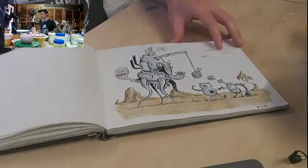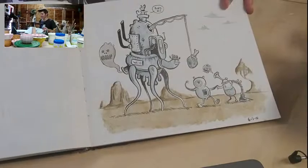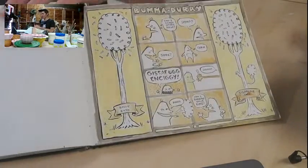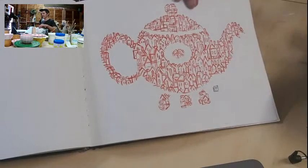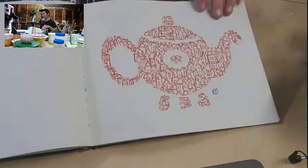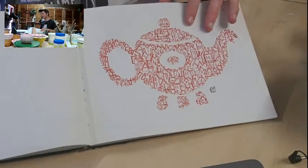Blah blah blah. This is the sort of shit that I would never have in a sketchbook now. It's like a finished illustration. Whoa, look at that. Weird stuff. This was a bit of a moment of discovery too. It's like a chintzy hipster teapot thing. But, ooh, teapots. They're so cute and inoffensive. Owls and teapots, yay.